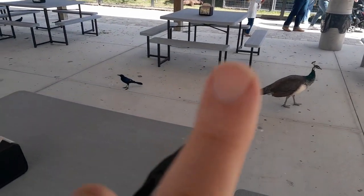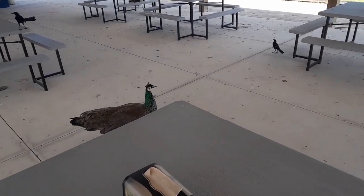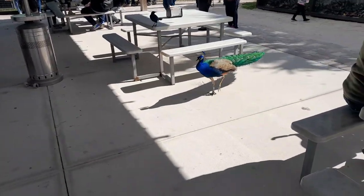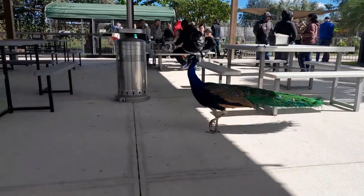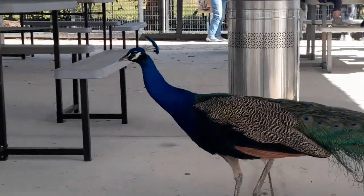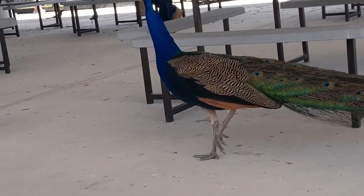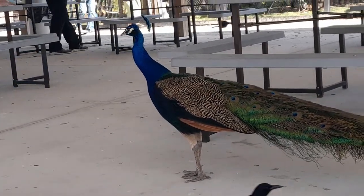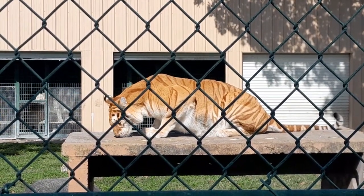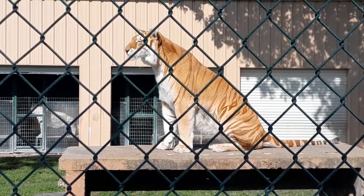I'll put a link right up in here to the one where we saw so many peacocks there in St. Augustine. And yeah, look who I found, just as we thought. Pretty. This filter on this camera doesn't do him justice. He's not a huge peacock, but he's a good size. Such a pretty color on this one there. His stripes aren't quite as black. He's just real pretty.